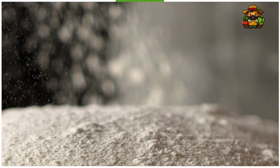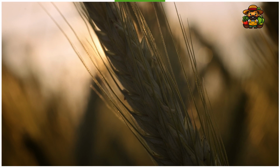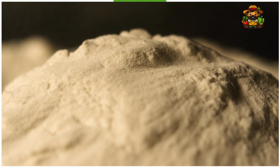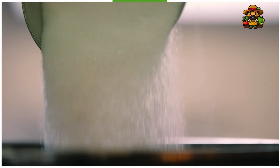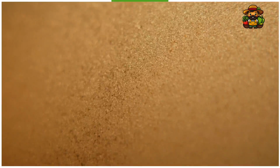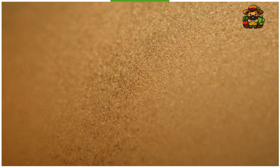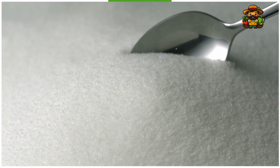The foundation of Oreo biscuits is wheat flour, grown and harvested from large wheat farms in North America, Europe, and Australia. Farmers use advanced agricultural techniques to ensure a consistent quality crop. Once harvested, the wheat undergoes cleaning, milling, and grinding processes to produce fine, unbleached flour with the perfect texture for baking.